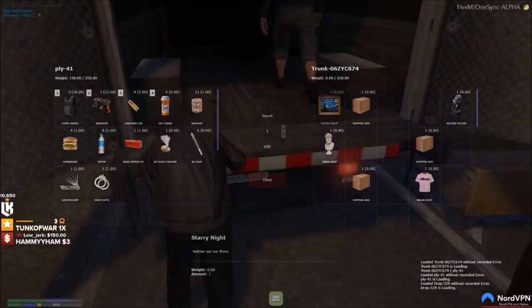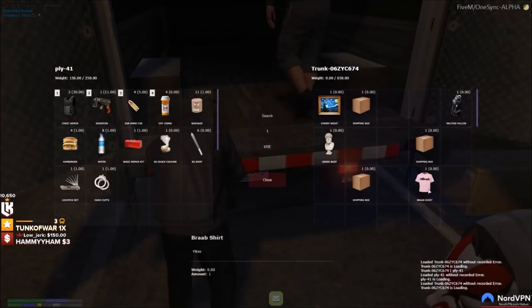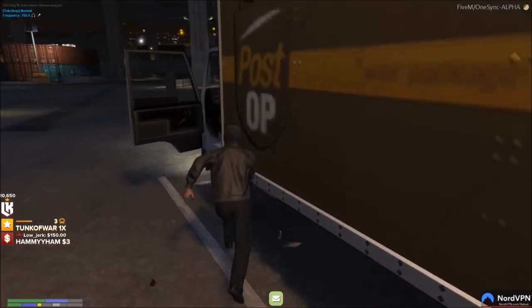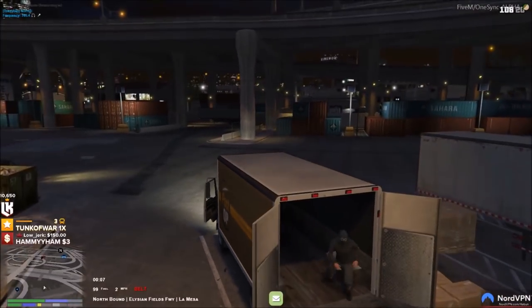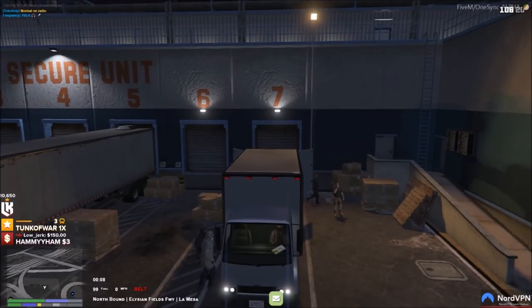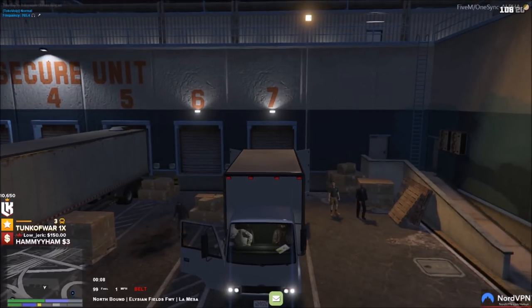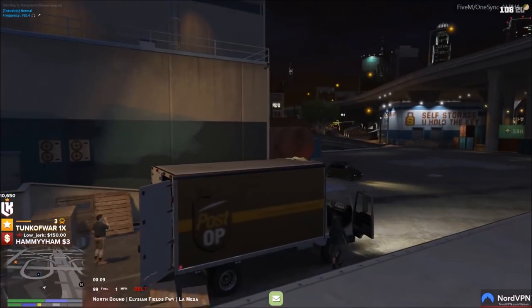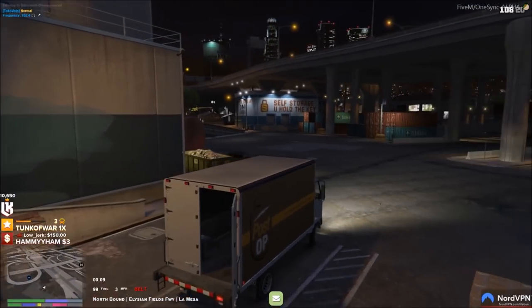Everything's in the back. Go sit in the driver's seat so we can sit in the front, then the back. I don't think we can see. Yeah, we can. Try to be low-key, you know? Just sit in the front and then move to the back. Good luck. Take care, my friends.